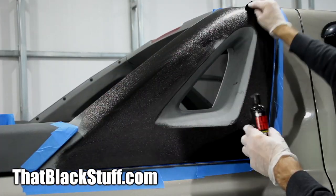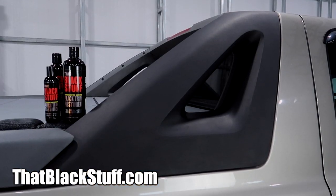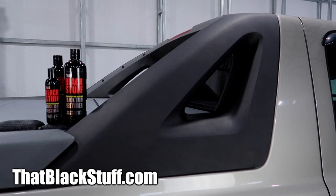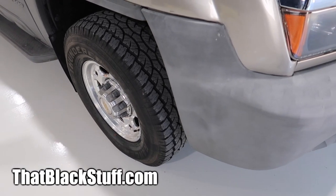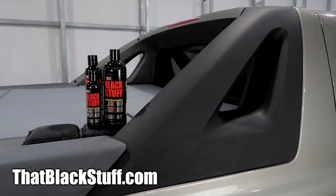That Black Stuff is perfect for your faded bumpers or vehicle's trim. That Black Stuff is a permanent high-tech coating that won't wash off. That Black Stuff can restore this truck's badly faded trim. Just wipe on and you're done.